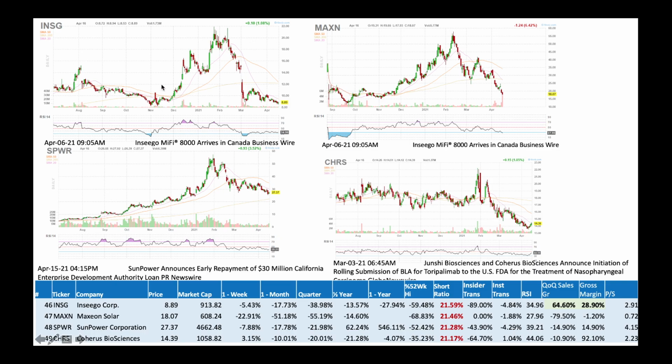So next is Inseego here. Inseego used to be a 5G darling a long time ago, as early as this year. But since February, they've dropped so drastically, and now they're trying to make a bottom, a consolidation here. As you can see, RSI is stabilizing, trying to tick up a little bit. I think at this point it may be okay to buy this, and wait for the uptick. They're also showing some positive signs here. They're coming up with MiFi 8000 in Canada. I think some positive news here.